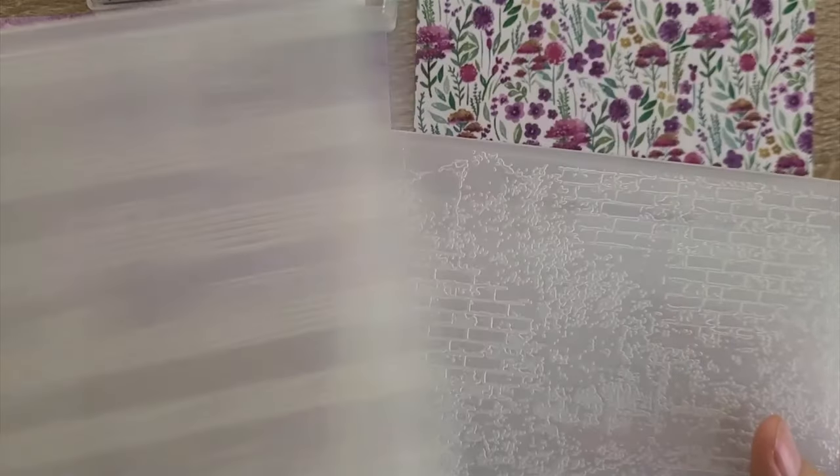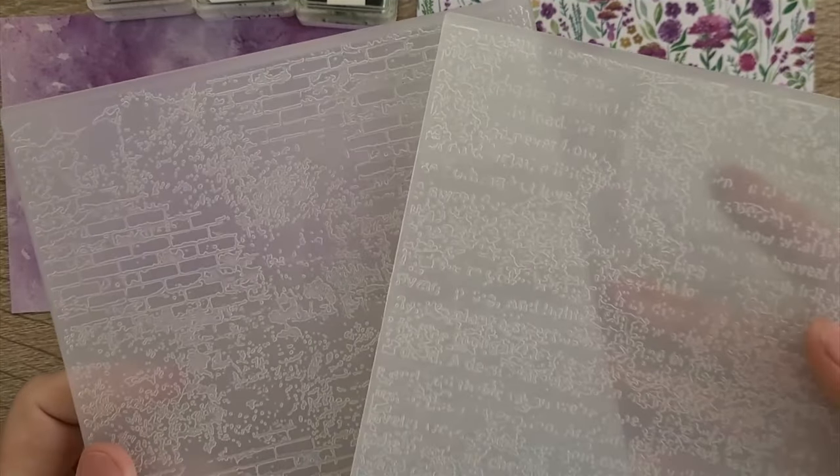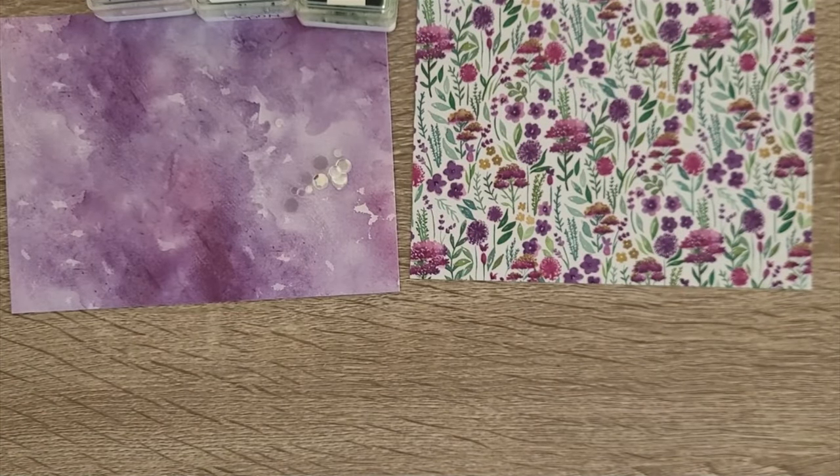Merry Melody. Exposed brick and time-worn type. I think both of these would be great. Anything that's distressed-like. I do have some DSP that I think is a nice match. This is only the current new January catalog DSPs that I'm showing today.